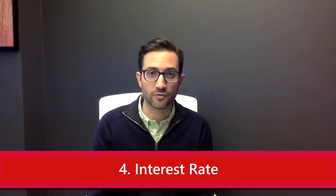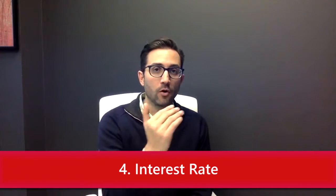Next thing, interest rate. On the docs that you got from your lender, as long as your rate is locked in, which it should be, it should remain the same. You definitely want to make sure it's what you expected. If it's 4.65 and it doesn't say 4.65 on your CD, make sure you're telling your agent and calling your lender and getting that changed.